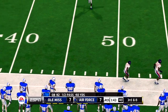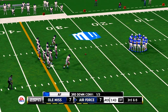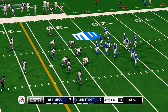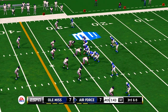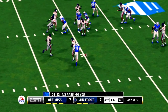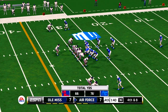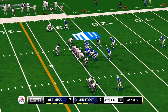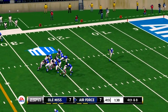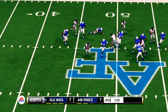Throws it to the outside. It's third and eight. Ball on the 28. Needed that play, and he dropped it. Number 27, the intended receiver on the play. Fourth down. And he makes it out to about the 47-yard line.